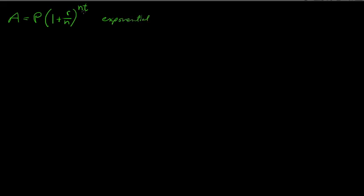So it is exponential in both t and n, although we're primarily concerned with t here. Let's get to what this means, starting with P. P is sometimes called the principal, or present value. It's just the amount of money that you're starting with. So P is just some amount of money.